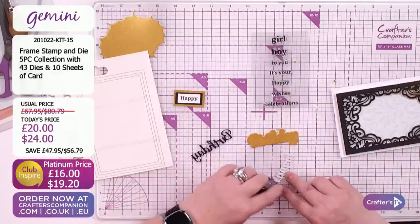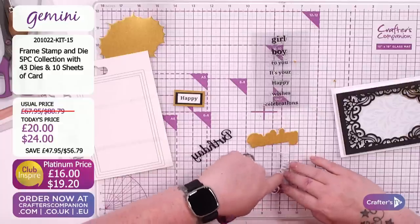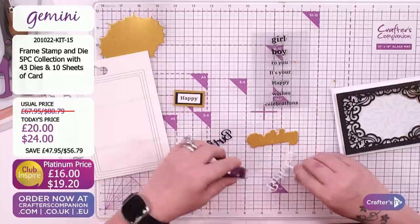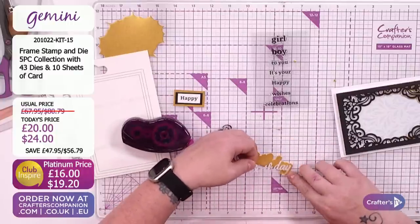Because it is quite delicate. See, now I've held that down with three fingers and now all three fingers are stuck. Oh dear. There we go. Right, let's pop that on there.